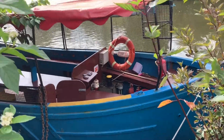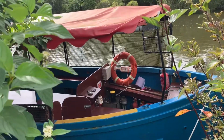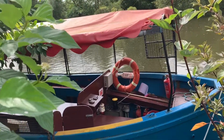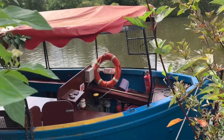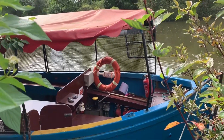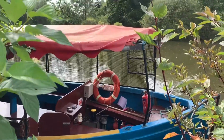There we go then, just went on the Chimp Island boat ride. I thought it was actually very good. It wasn't very long, but at the end of the day it's included and it's something different to take you to see all the chimpanzees, and you get a good look at them, and obviously they give you a talk about them as well, so it was decent, it was good.